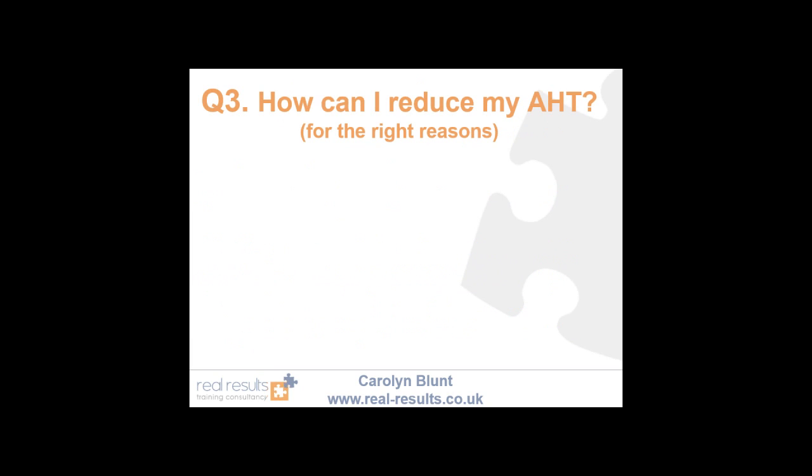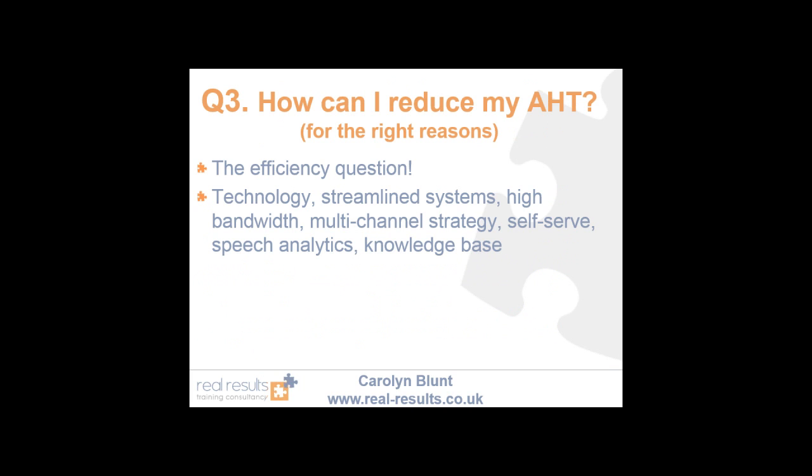And thirdly, how can I reduce my AHT? Well, I know Mike's got lots up his sleeve for you around the technology angle of this. So this is what I call the efficiency question. So this is about thinking about all the things that you can use to reduce your AHT, because that is an efficient thing to do, and most customers do want to have their issue resolved quickly, so it's a win-win. So we do need to think about technology, we do need to think about our IVR and our routing, as Mike will go through with you. We do need to think about our systems being streamlined.